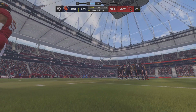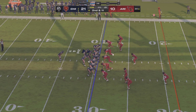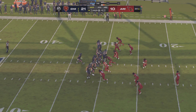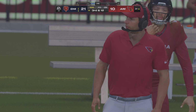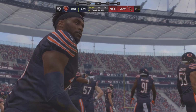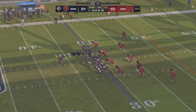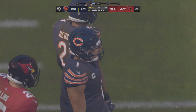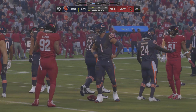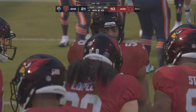Let's rock and roll, baby. The win for the Bears just around the corner. They go down to a knee. Fields down to a knee here, and that should just about put a bow on this one. That's right.